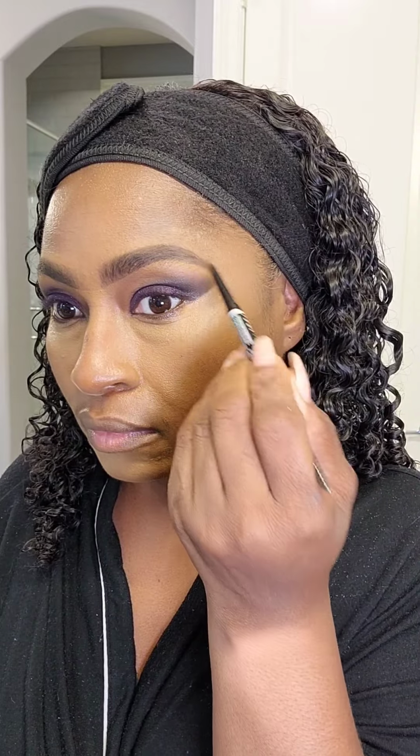But again, I am barely touching my brows. The goal is for this to look deep but not black. Once I have added my hair strokes, I'm going to go back in with that espresso. I'm going to complete the shape, and then I'm going to also fill in any light spots. And again, light strokes, not too much.